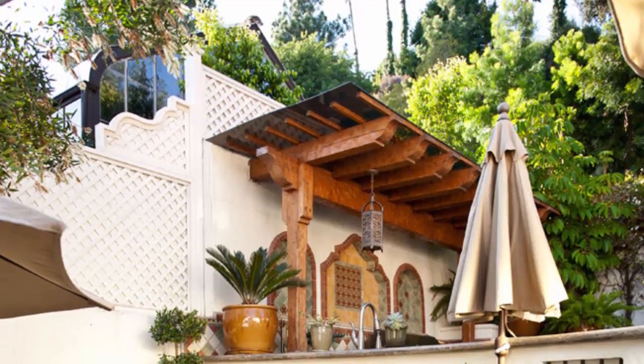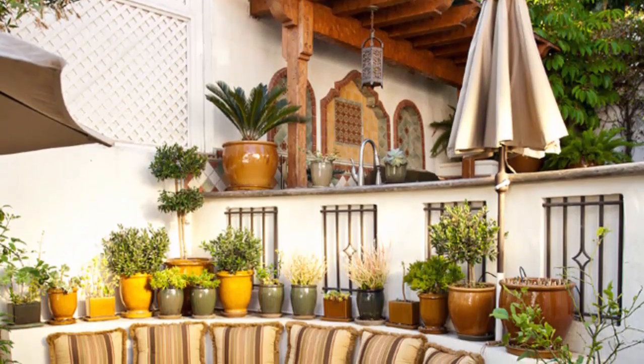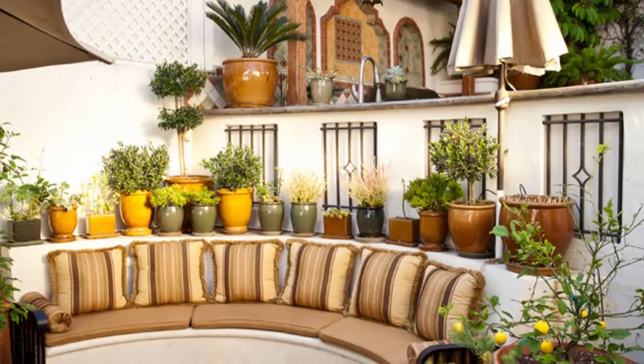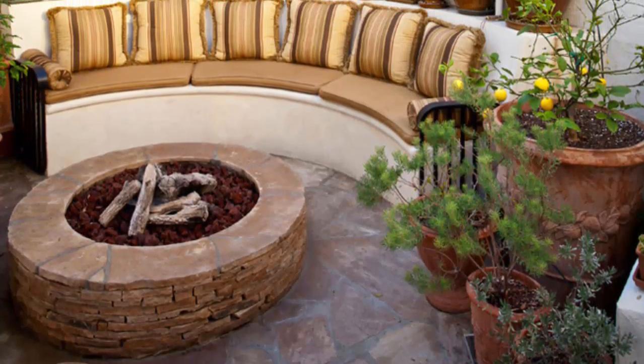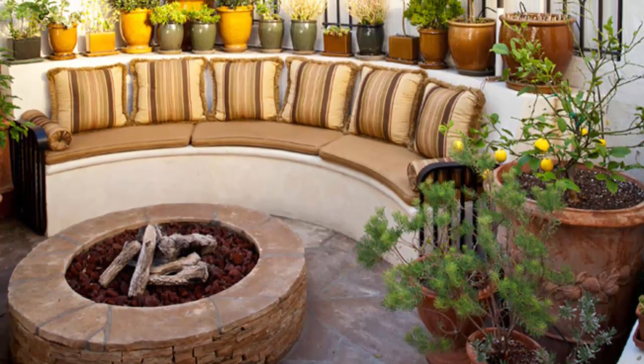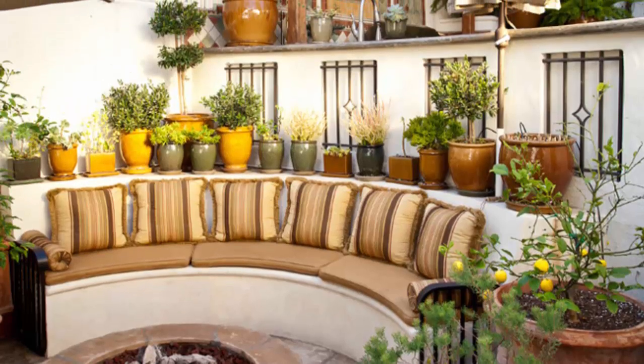The lovely curve of the outdoor seating area on this Moroccan-influenced patio perfectly follows the arch of the round fire pit. The earthy tones and ruddy natural colors are present throughout the outdoor space, ideally suited for entertaining. This double-decker patio is sure to impress its guests.